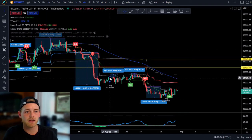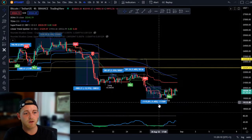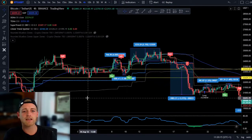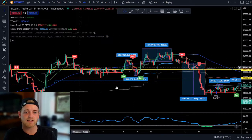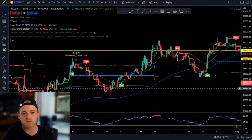Sell, sell, bang, bang. You can see a nice little long there for 1.32%, 1.4%, sell, 5%. It's looking pretty good right now, okay? We're making continuous gains with these indicators. Buy, sell, sell. Need I say anymore? It's just ridiculous, okay? It's ridiculous gains.